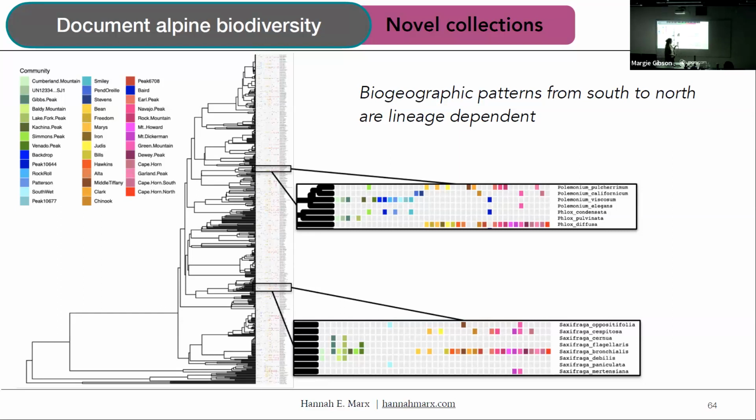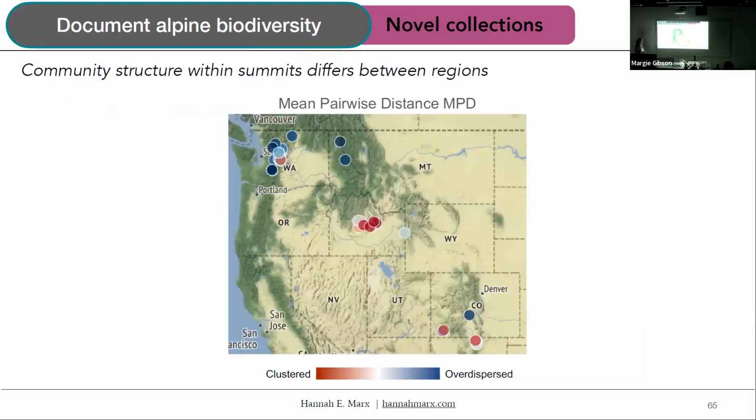So here's a cool example of Saxifraga bronchialis, where we find it down in the Southern Rocky Mountains, but then not so much going up north and into Idaho, but then almost on every single alpine summit in the Cascades. So just kind of a snapshot of ways that we're looking at all of these data, and we're trying to analyze this further. This kind of shows also, broadly speaking, differences in biodiversity patterns across space.